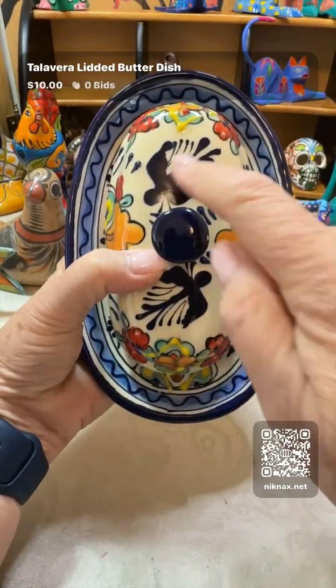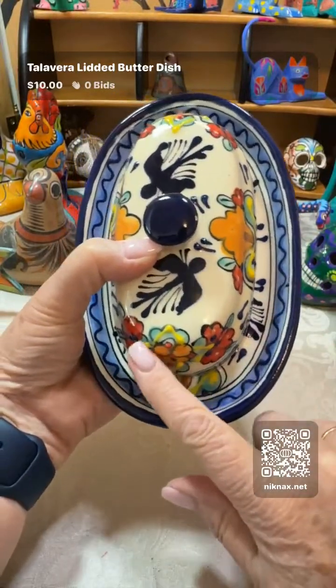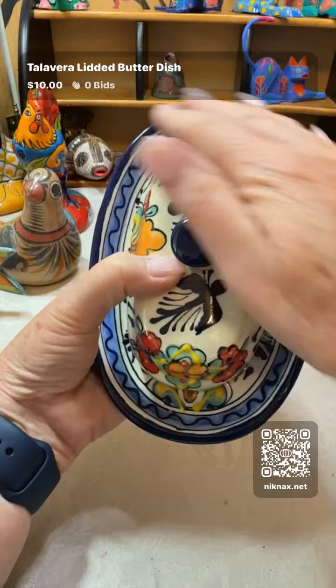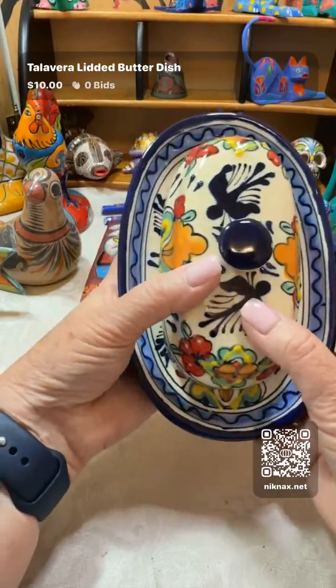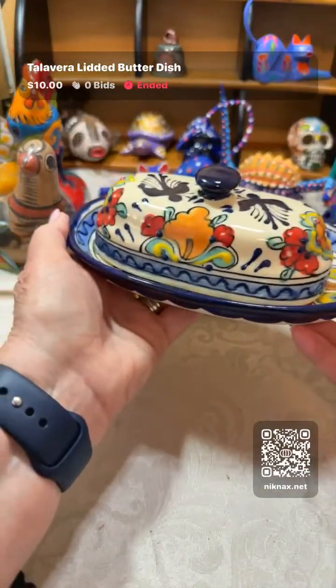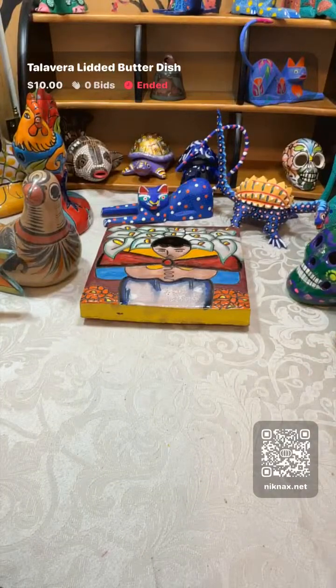I love the little birds here on the top. And it's got that puffy raised paint. It's so amazing. Love the colors. Maybe one of these days I'll change my kitchen to Mexican pottery. It's so bright and colorful and cheery. Thank you for looking at that.